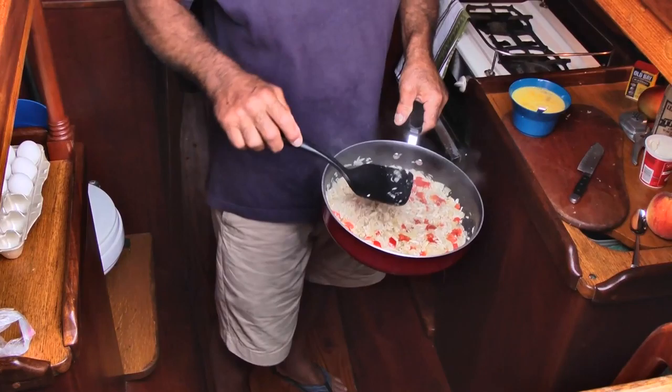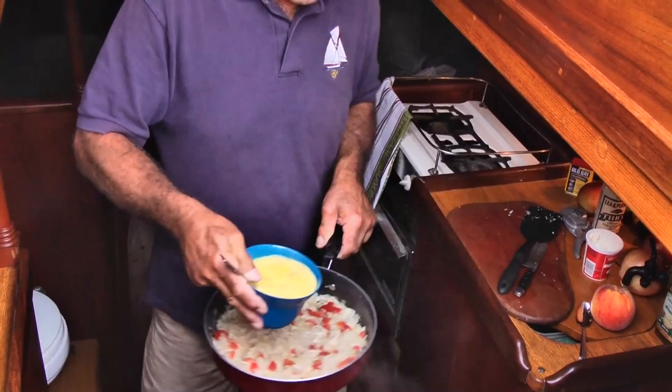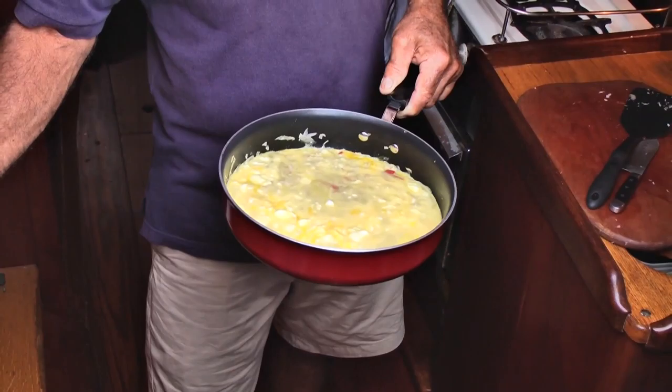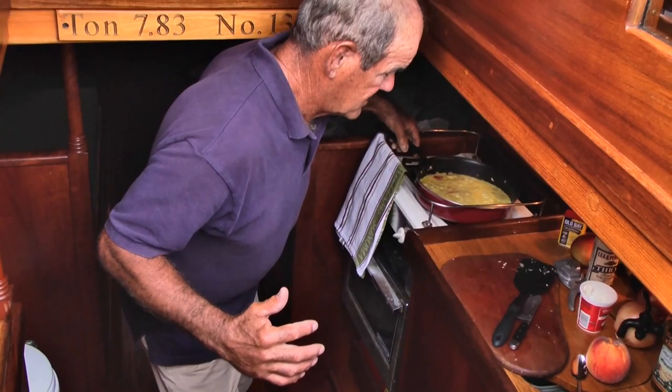So I'm just going to add this right in here so that you can see what we're doing real easily. And just get it all over the crab meat and work it around. There we go. That's good distribution, so you have the crab on the bottom, and now we're adding it back to the heat. The next thing I want to do is add a little bit of cheese here.